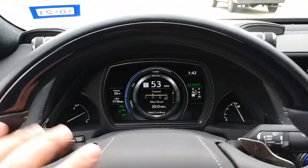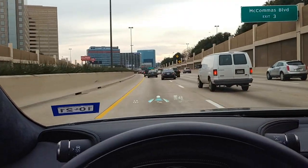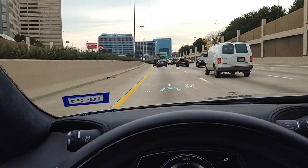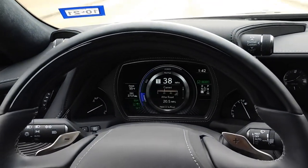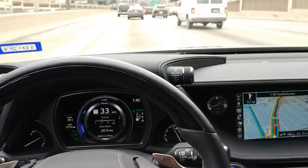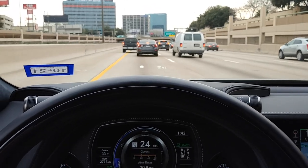Okay, I got radar cruise on, and it's actually trying to steer itself, but this is a perfect time to have it on because we're now entering stop-and-go traffic. So we're just going to see how this thing drives. I don't have my feet on the pedals. I'm not touching the steering wheel. We got traffic coming to a halt. And I find myself fighting with the steering wheel a lot.